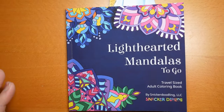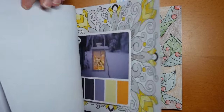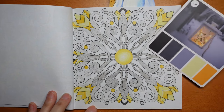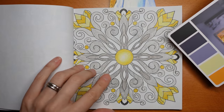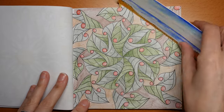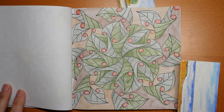There we go. Oh yes, this one was this very pretty and wintry one. I didn't use much black, just a little bit. So that was that, and there's a bit of glitter in the middle there as well. Then this one, I just felt that this looked very Christmas holly-like, and that's how I coloured it.